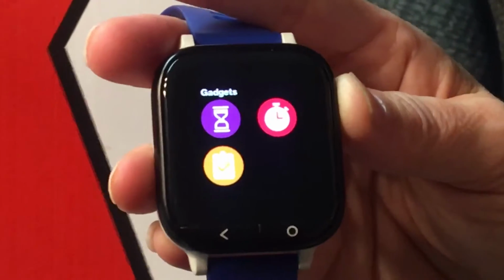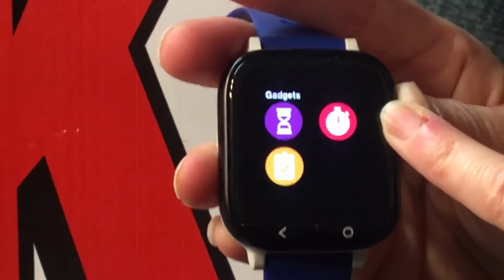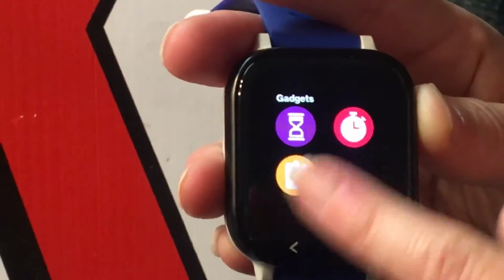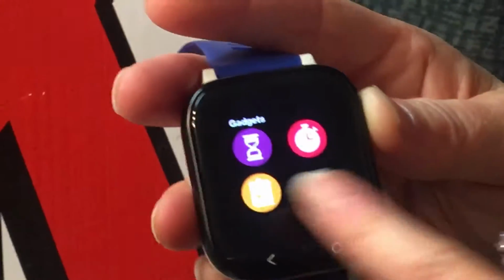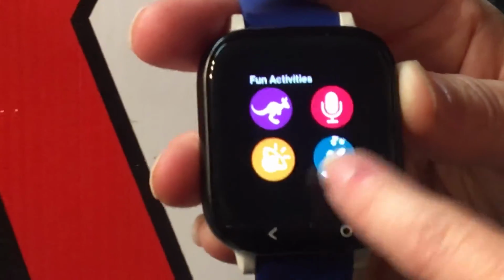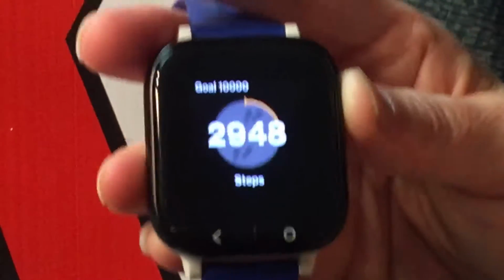This is a stopwatch. That way you can gauge how long you are doing something. And then you can actually put to-do lists in here if you want. We might be going overboard, but they indeed are in there for that purpose, and you can just keep right on going. The steps right here, all these little feet, tell you how many steps that person has taken in a day.